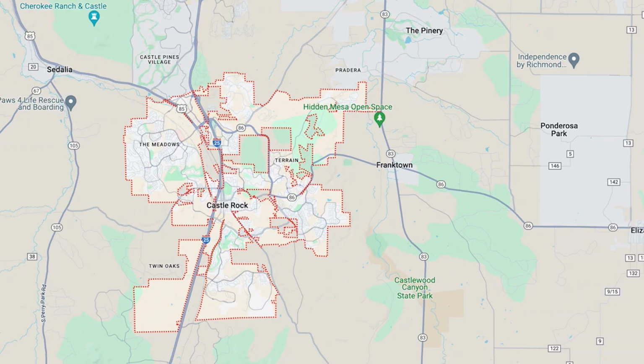So I'm also going to divide Castle Rock into 4 areas. You have the Terrain on the east side of I-25. You have the Meadows on the west side of I-25. You have downtown Castle Rock, which is right about here. And then you have Castle Valley, which also sits kind of right about here.